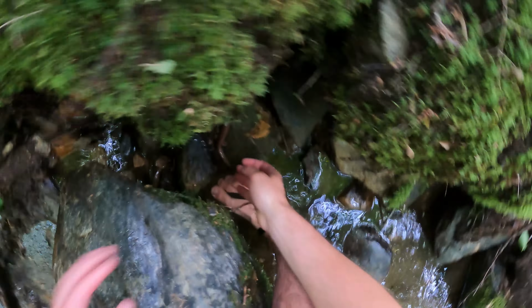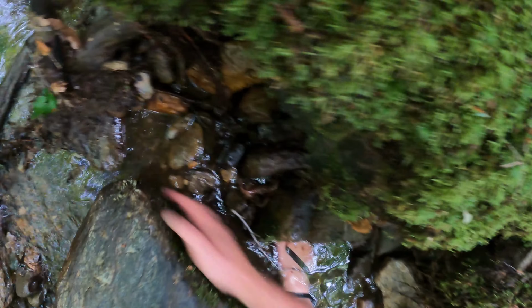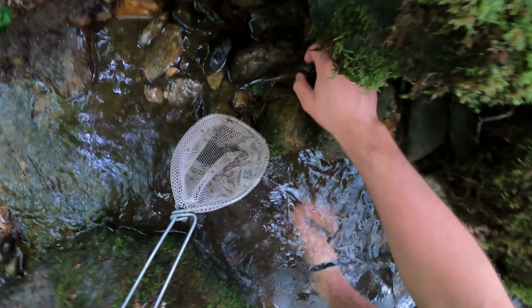Oh my lord, look at this one. That's a huge one right there. Oh my lordy, that's a good one. Oh, I just lost it. Okay, he's kind of tucking himself up over here. That's a big spring salamander, everyone. I don't want to lose it again.